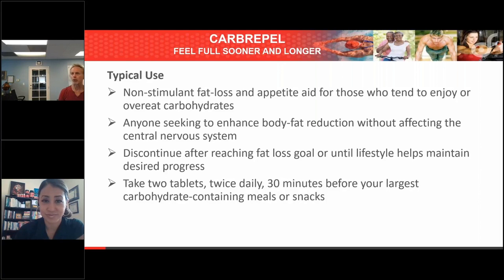Well, Thermic Cell for sure. Obviously, CarbRepel, no. In fact, you might even sleep better. Weight loss Liver Spartan, no. It should not. And then, of course, Thermic Cell, yes. We have that very clear on our label.